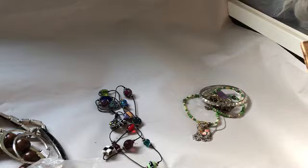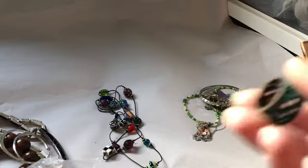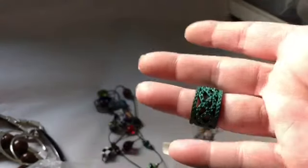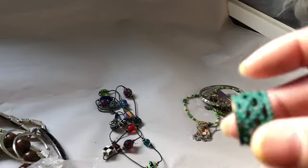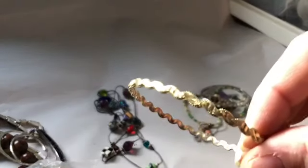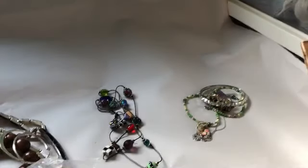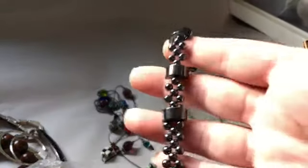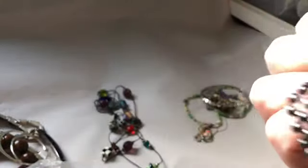Cufflink. I rarely ever get a pair. Hopefully there is a match to it in here. Cufflinks do okay for me if I have both of them. I have sold lots of single cufflinks before, but in order to do that, I wait until I have a whole bunch of them. This is a pretty, just green painted ring, hair clip, bracelet, hematite bead bracelet. Those are sellable.